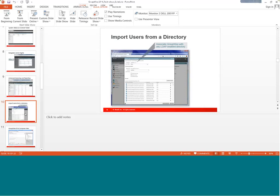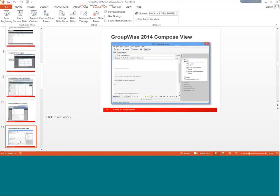That concludes the information that I wanted to share with you on the administration side of things. We're now going to turn our attention to a few screenshots and some demonstrations around the GroupWise Windows client. The first screenshot is the new GroupWise 2014 Compose view or Reply view. Here we're going to illustrate a variety of different features.